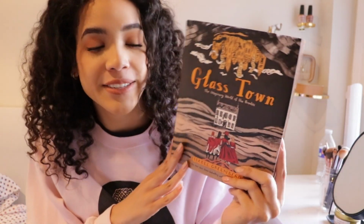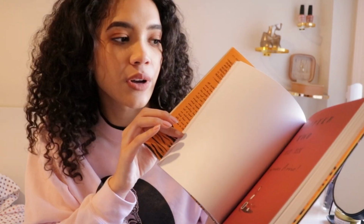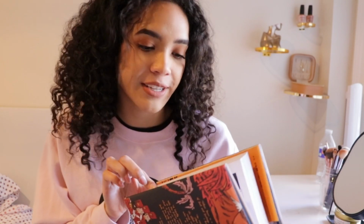I picked up a graphic novel, and it's one that I had my eye on before. I hadn't seen it anywhere in person yet though, and that is Glass Town by Isabel Greenberg. It's the imaginary world of the Brontës. The illustration style looks very cute. It's full color. I believe this is supposed to be a fictionalized telling of the Brontës as children.